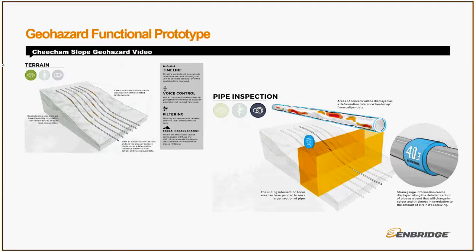So we're looking across industries to see if there's anything that has been developed, and there has, in particular the gaming industry, that we can bring to bear on this one.